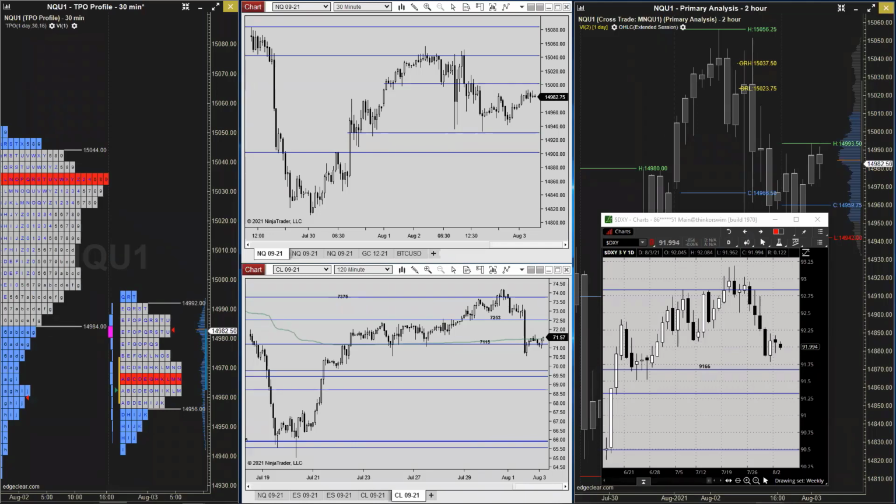Take a look at what we've got on the economic calendar. We do have a French 10-year auction at the top of this next hour, along with a Spanish 10-year auction. And at the top of this next hour, we do get Eurozone PPI. Forecast is for a positive 1.4%.